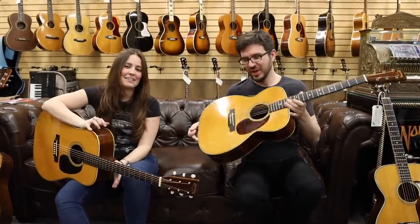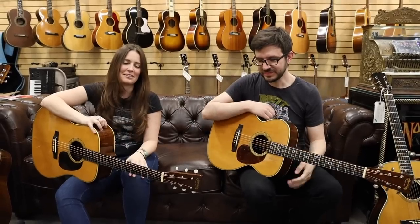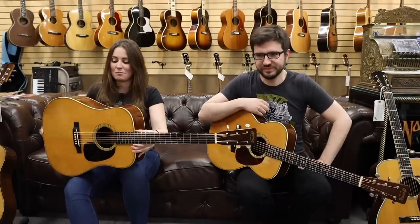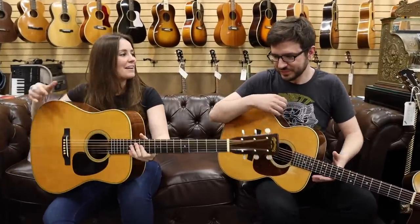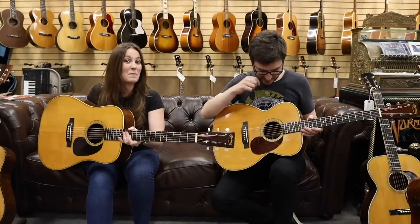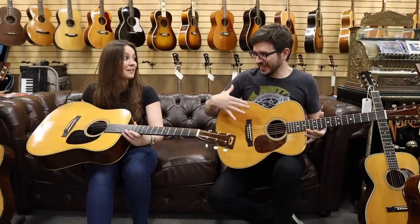Great. You guys gotta come to this store. You need to hear these in person. And smell them. The vanilla smell that is synonymous with Martin guitars. It's there. My Martin from 2010 doesn't even have this smell anymore. And it's just incredible. This is from 1944, and it's like it was out of the factory yesterday, truly. This is kind of blowing my mind.